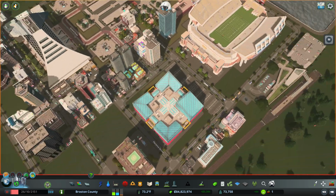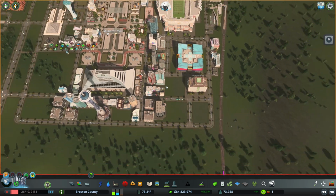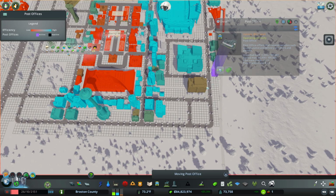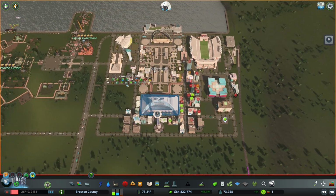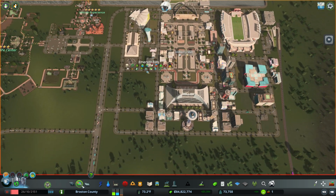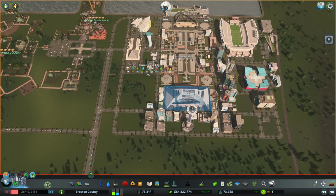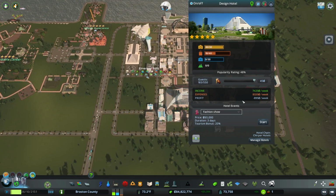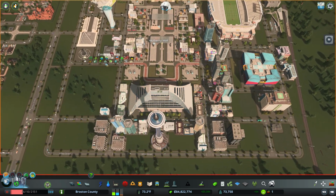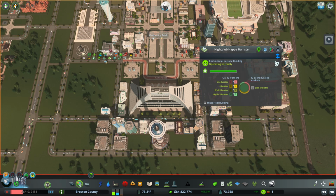Looks a little weird having the two different sizes, but I'm okay with it, as usual. And then post office just needs to be on a corner. It just can't not be on a corner. And then we can bring our offices back in over here and apologize to the hotel and say we're very sorry. We did not mean to get rid of your offices. It looks like we might have also killed some of its commercial. I still don't like it right down on the edge.